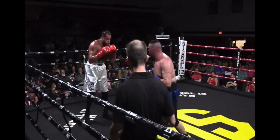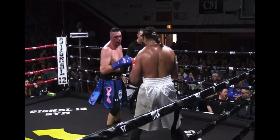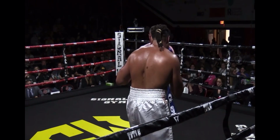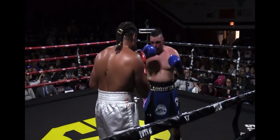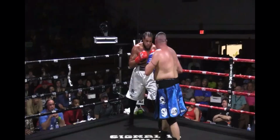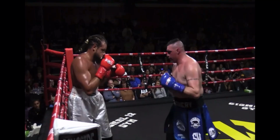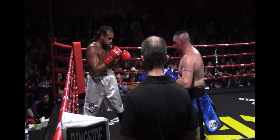Now, Mike, what's the plan if you're the offensive fighter, you're pushing the pace? Clearly, Shawn Laughery's moving Kahlil Smoot around the ring here. How does he close this thing off and give himself an opportunity to land some significant shots? Smoot seems to be circling just to his left.